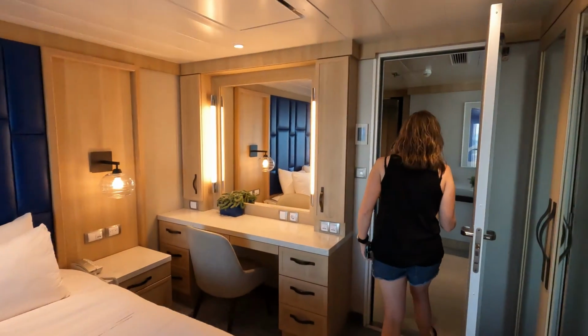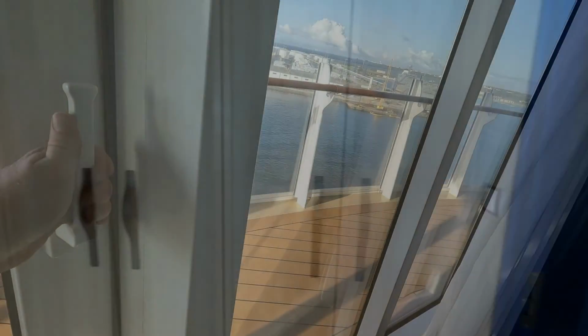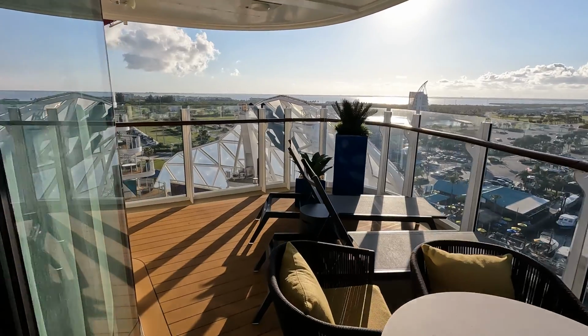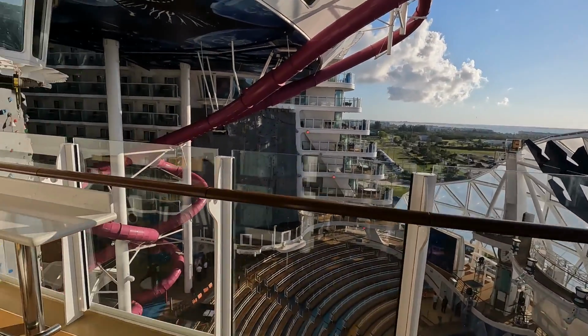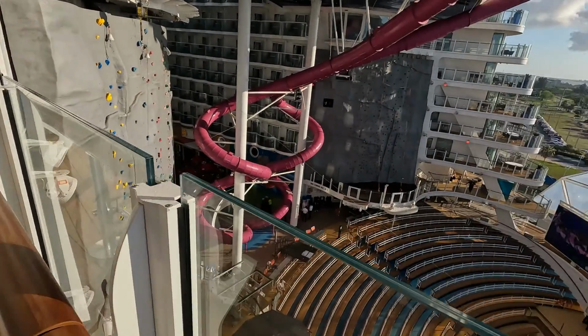This is a nice one. I really like this. It does have a lot of closet space. Yeah, it has a lot of closet space. So for 1 bedroom, this really has a nice size balcony, some lounge chairs, and also has this little nook over here in the corner, as you can see, that you can sit there at the bar, have a few drinks, and overlook the AquaTheater.